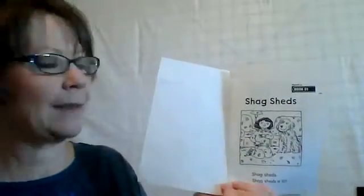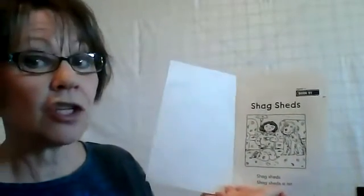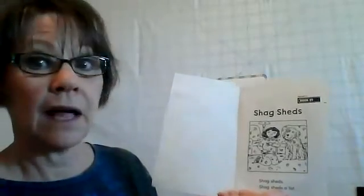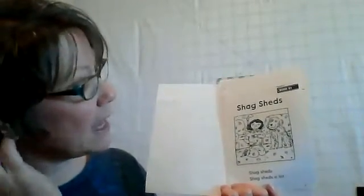Page 1, up at the title again. Here we go. Shag Sheds. Shag sheds. Shag sheds a lot. And boy, I bet he does. What would you think about a dog that big and hairy in your house? Maybe you have a dog that big. How fun. Fun to play with.